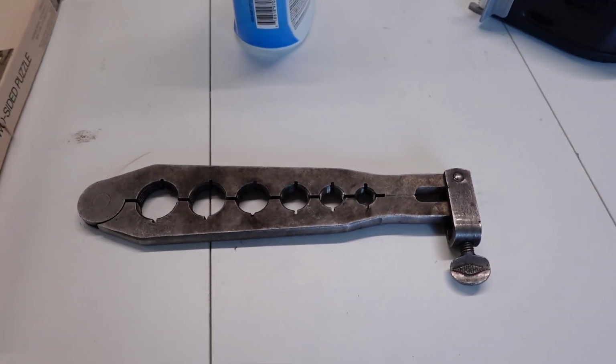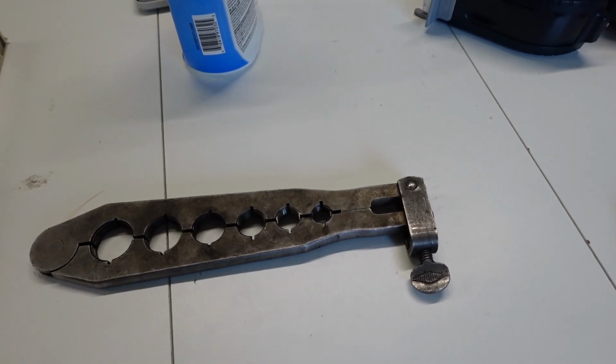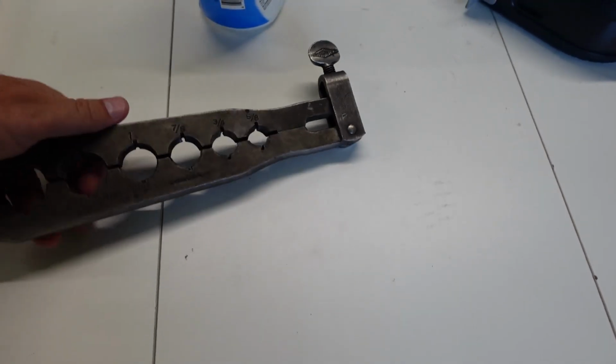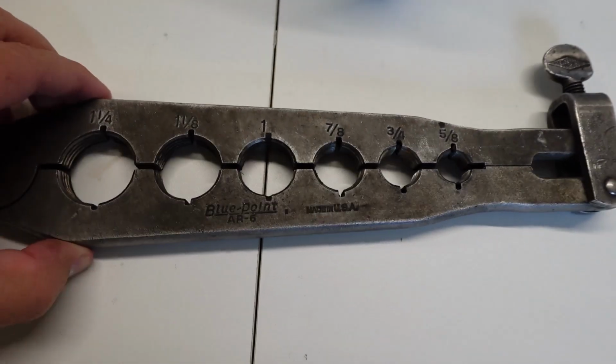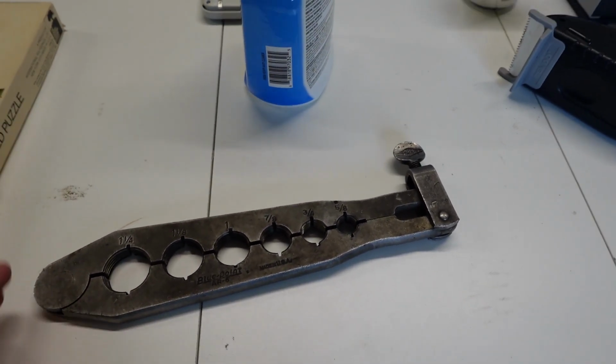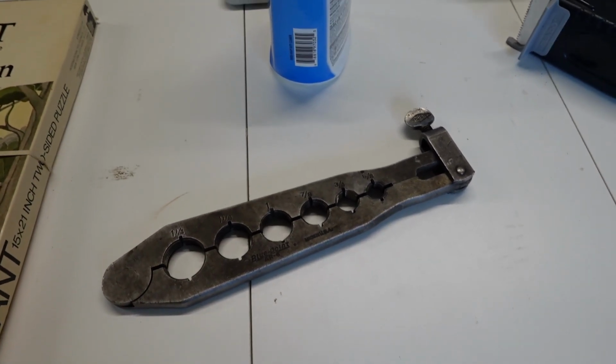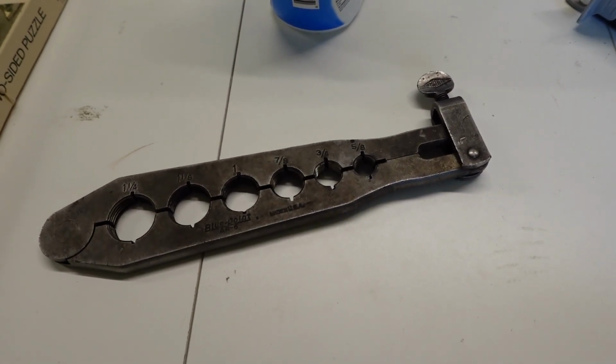This I paid $10 for. It is a Blue Point AR6 spindle axle thread restoration tool, and that's a better view of it right there. So that sold for $49.95 plus shipping. Like I said, it took a little bit longer than I anticipated, but it still sold in right around that 3-month time period.